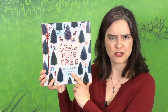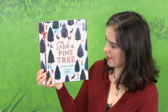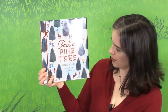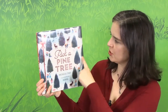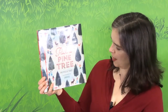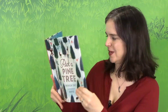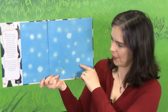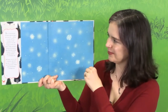All right, so now we're ready to pick out our tree. Let's look at some pictures in a book of how they are picking out their tree. So this is Pick a Pine Tree by Patricia Toht, illustrated by Jarvis. And we've got a whole bunch of trees here to pick from, and all these kids coming along, and reindeer too. How funny to pick out their trees. Oh, look, beautiful snow in the air. That looks so pretty.